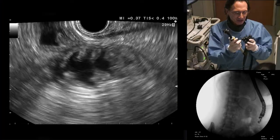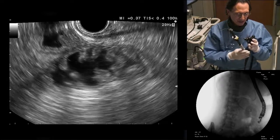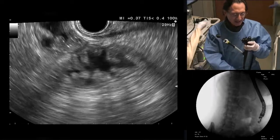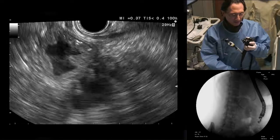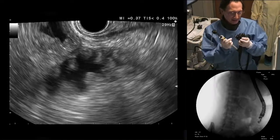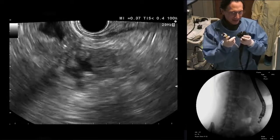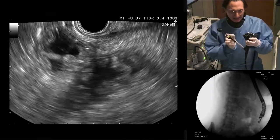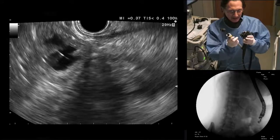And I'm advancing the sheath out, and what's very key is that you never advance against resistance, right? I just did encounter some resistance. If you encounter resistance, you've got to back off to straighten the scope so that the sheath comes out very smoothly. So now I'm pushing again, and I'm getting resistance again. What that means is that the tip is angulated and preventing me from advancing the sheath out.